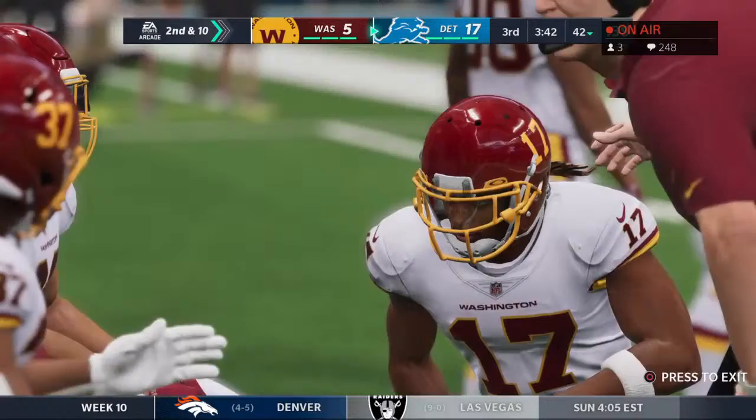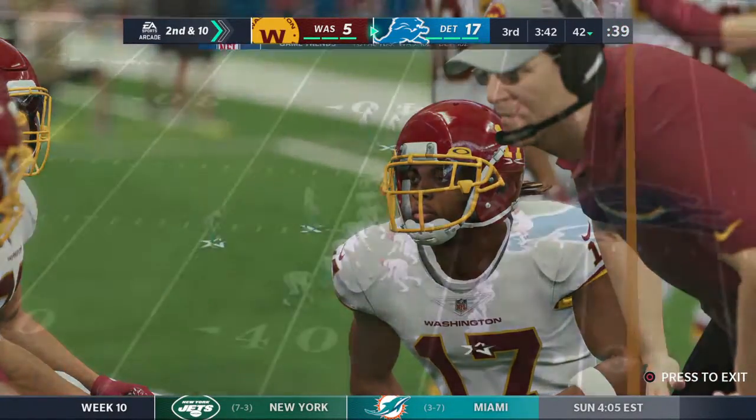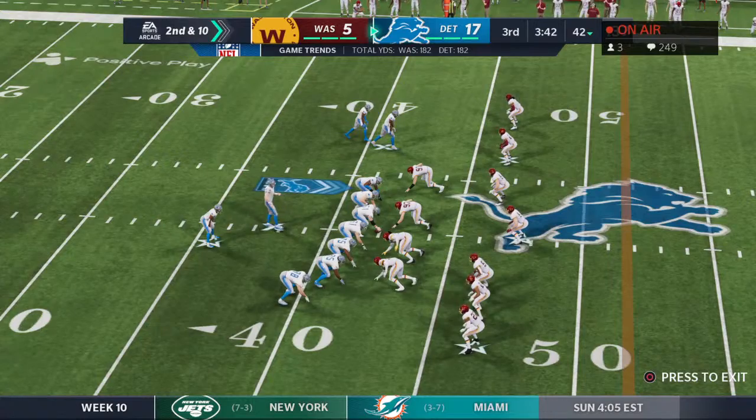Being a bus driver is a good thing if you're running a football team, because that means you're in control and you're taking your team to the right places. Yeah, he's been pretty solid.